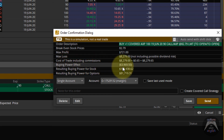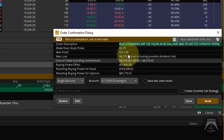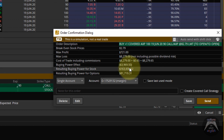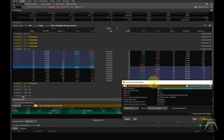And the buying power effect is because I'm only being margined on the long stock. So this is about 50% of the whole price. I don't need to be margined on the short call. Remember that it was 20% of the full price. So I'm not going to be margined in addition to this because my position is being covered by the stock. Okay. So what I'm going to do is I'm going to send this.